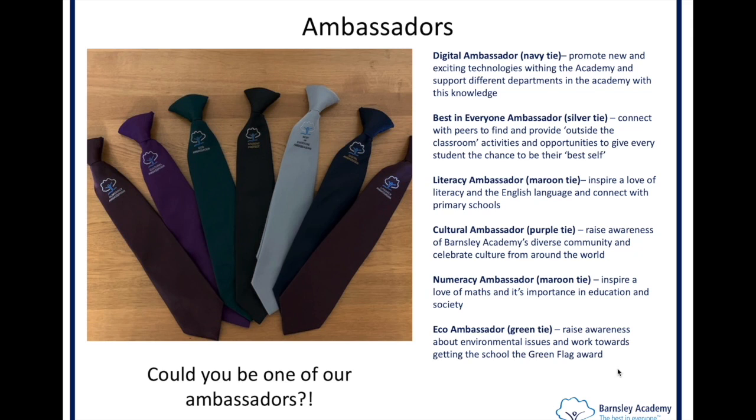Literacy ambassadors will inspire a love of literacy and the English language and connect with primary schools to promote this. Cultural ambassadors will raise awareness of Barnsley Academy's diverse community and celebrate cultures from around the world. Numeracy ambassadors inspire a love of maths and its importance in education and society. Eco-ambassadors raise awareness about the environmental issues and work towards getting the school the Green Flag Award.